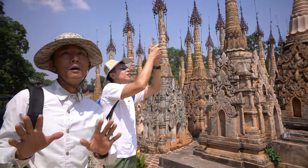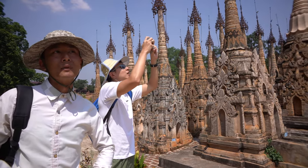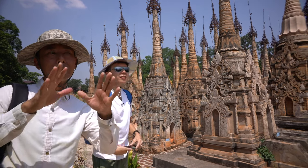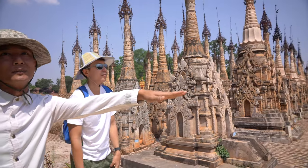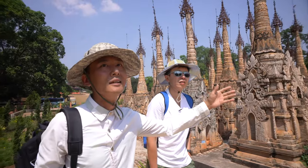Myanmar people, they call it pagoda. Pagoda is the name of the buildings. Oh. So we can go inside. So we call it pagoda, but the stupa, we cannot go inside, it is just the Buddha.